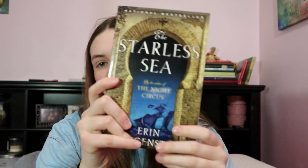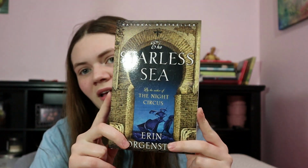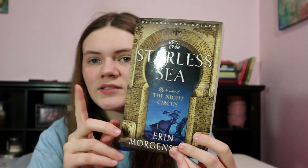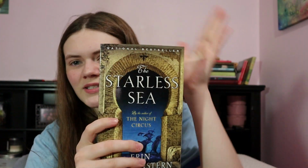The first one, I got this one at the Mall of America for my birthday weekend. I got The Starless Sea at Barnes & Noble there. This is literally stunning. I got this because I think they must have just released this version, because The Night Circus is kind of like this shiny, also kind of this size of a book.